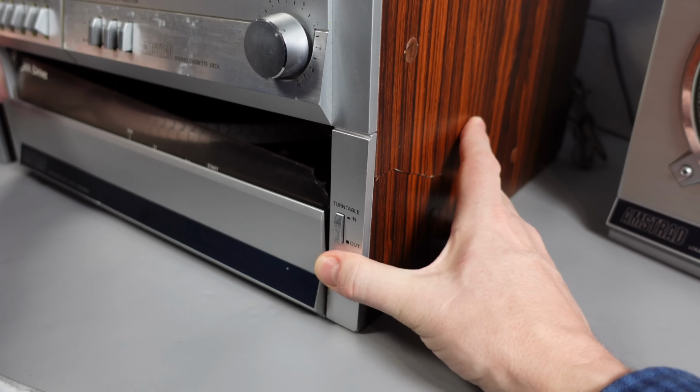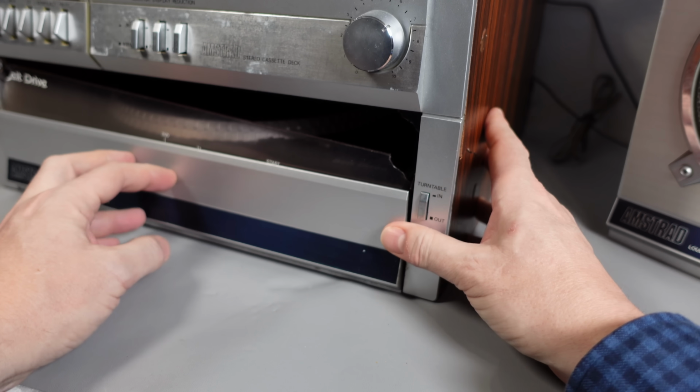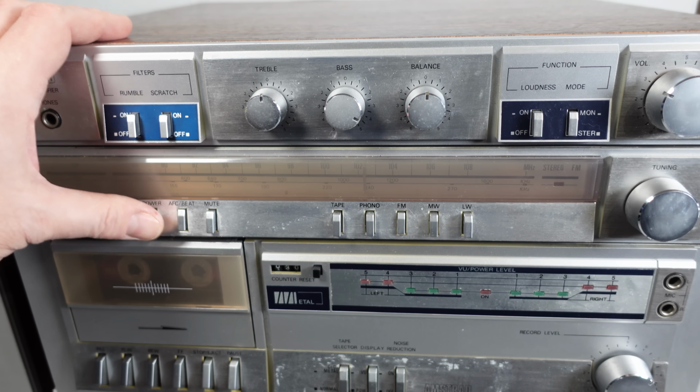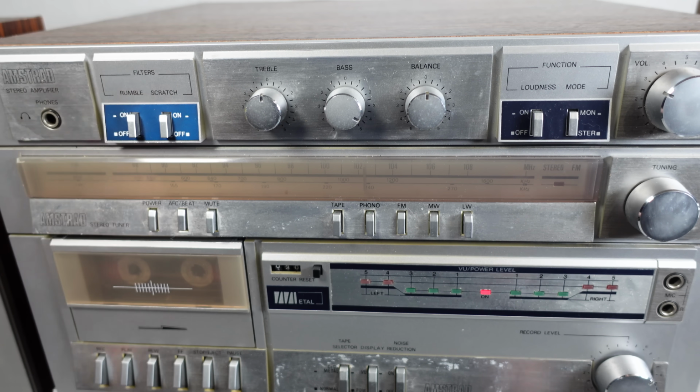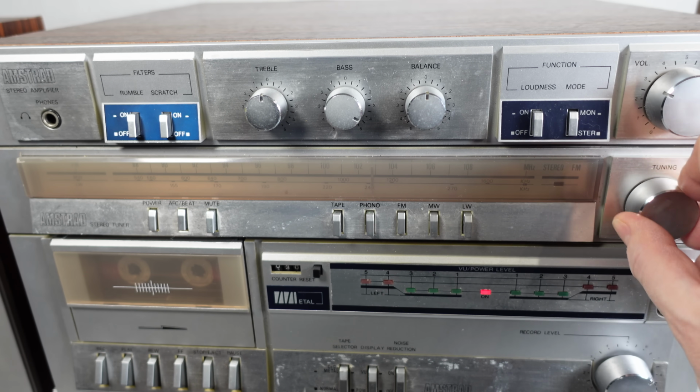So when I bought it, this was all intact. It all still operated. I don't think it's going to do it now. I haven't switched this thing on yet. Let's see what works. Okay, let's turn the power on. Well, we're getting something out of it. Let's just tune the radio in. We're on FM.